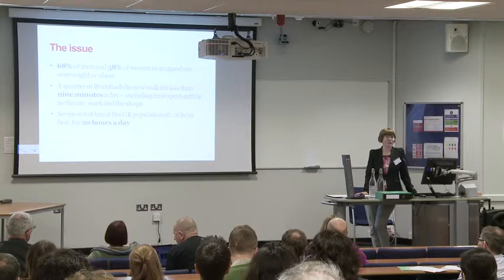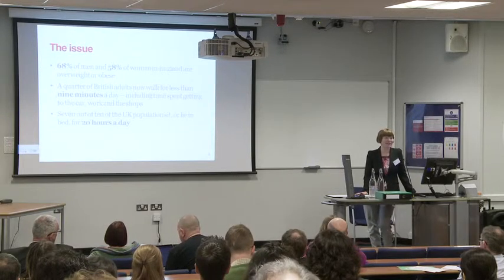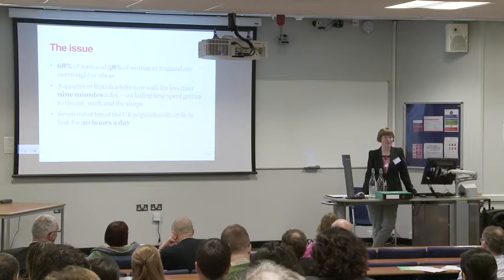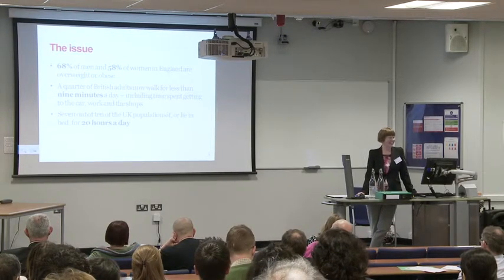I was pleased to see on coming in to the university today that there is some signage encouraging people to take the stairs rather than to take the lifts. And then I think we all found that we've had a lot of stairs to get to here. So we've probably done more than our 9 minutes, although I've been assured it's 2 minutes to get from the refectory up here, if you know the way.